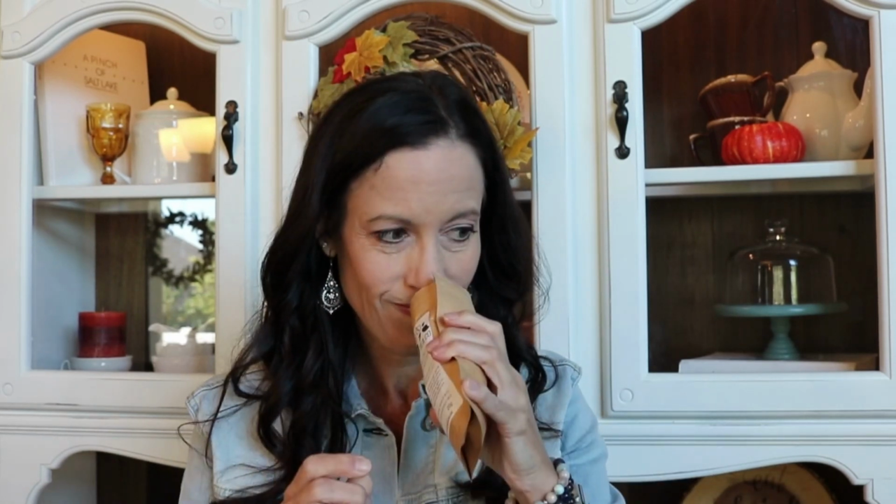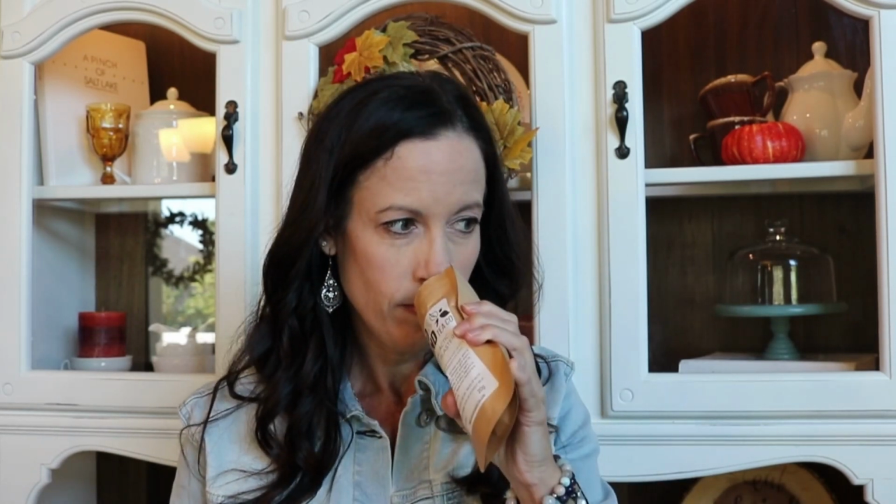So the next one is from Bird and Blend, and this is the Pan Galactic Gargle Blaster. And this one is a black tea. And I'm not even really sure what this one is supposed to taste like. It says it also has peppermint, blue pea flowers, black currant, and natural flavoring. And this one, I don't even know. It smells really odd to me.